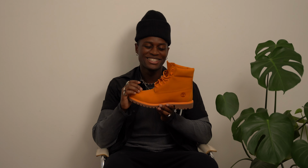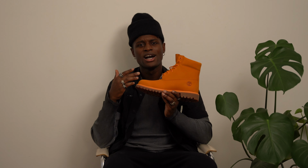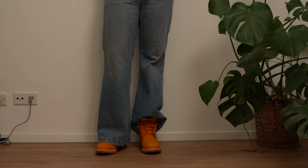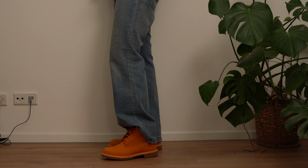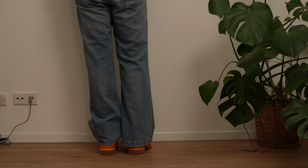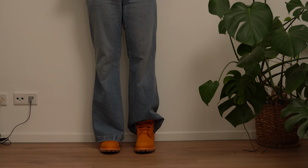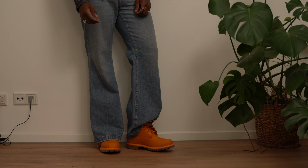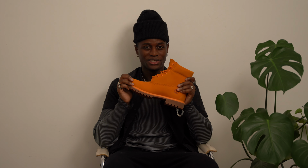If you can tell, these are a different color than the ones I got on my latest pickup because, as I already told you, I was not so happy about the gray ones, but definitely the orange ones. I don't think they're extremely versatile, but they make your outfit look crazy, especially if you have something in a similar color also in your fit. I got an orange scarf, orange glasses or yellow glasses. Yeah, I've got a lot of pieces which are orange, so these are a very good fit for my wardrobe. Definitely a better pick than the gray ones. Very good boot for this season right now.